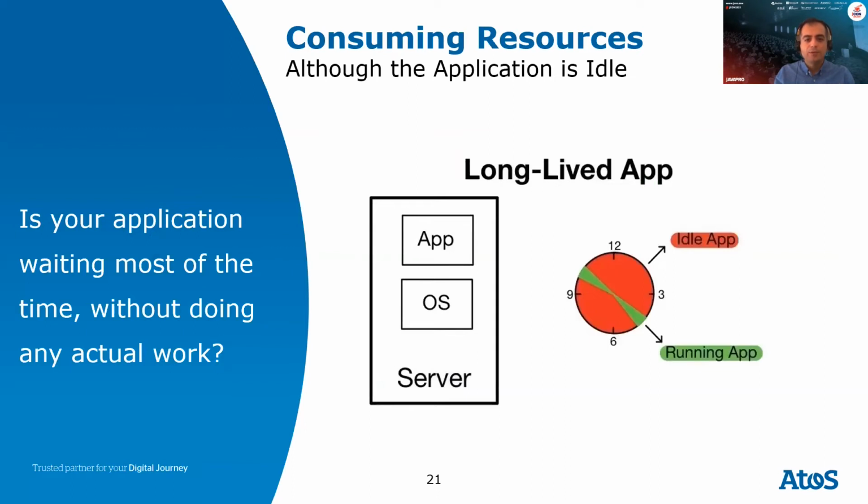If you have applications that are idle most of their time, waiting for an event to happen so that they can start processing something related to this event, then this is a sign that you can have your applications re-architected to adopt the function as a service model, which works like a stop-start mechanism. Our goal here should be to minimize the idle time of our applications, therefore increasing the utilization of our compute resources.